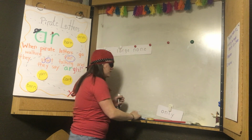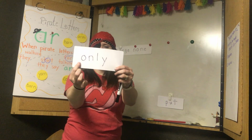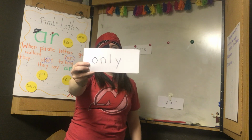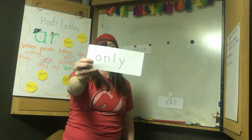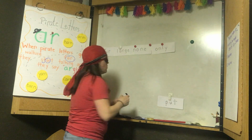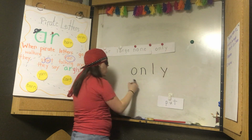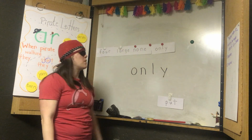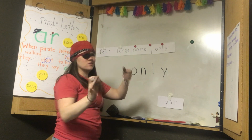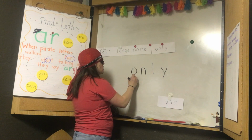All right, boys and girls, we are moving along. Our next sight word for the week is only. O-N-L-Y. Only. This goat only has one kid. Now, in this word, O-N-L-Y, O is making its long vowel sound. Only, right? Sometimes when it's close to an open syllable, that O is making its long vowel sound. So O is making its long sound.